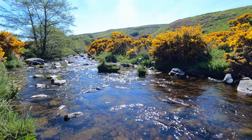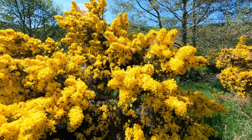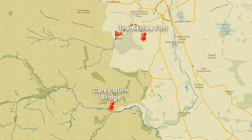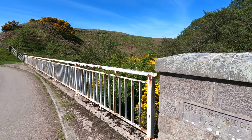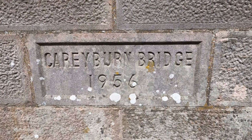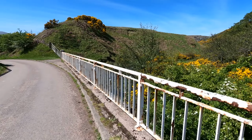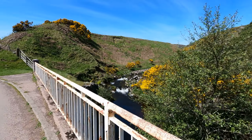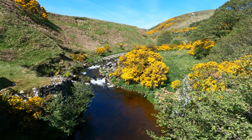This is the Kerrybeam. Very beautiful. Might be mown gorse, but it is very beautiful. This is Kerrybeam Bridge, in need of a lick of paint. Built in 1956. Nice little cascade as well. Pool there actually.